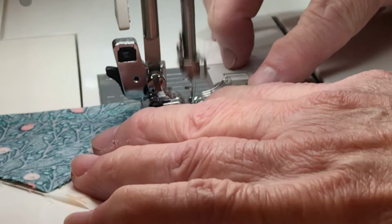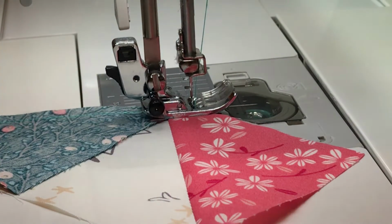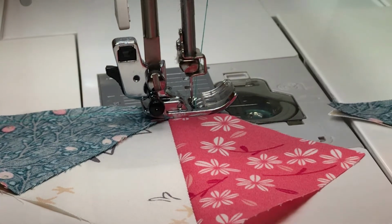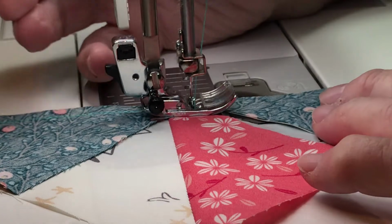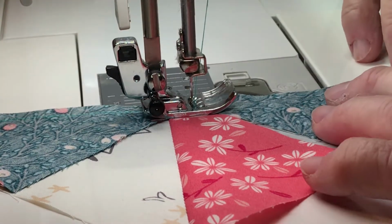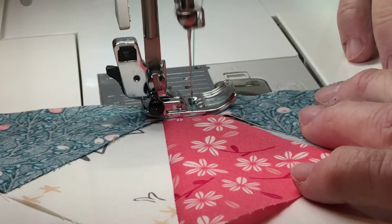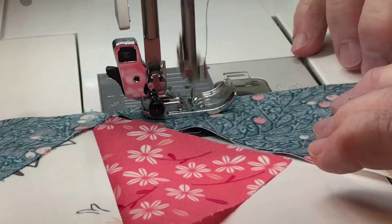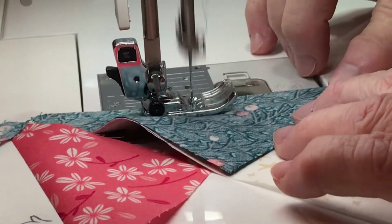And if you need to mark your fabric, then by all means mark your fabric. It's yours. You can mark it with one of the friction pens or a regular pencil, whatever you want to mark it with, because you're just going to sew over the top of the line anyway. So if you do use a pencil, it's not going to be seen. It is on the inside of the fabric. Let's hope this does not jam on me here. There we go.